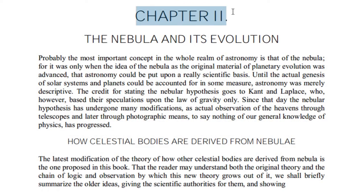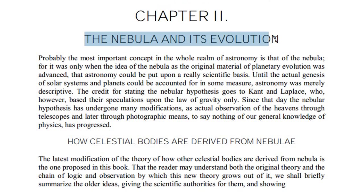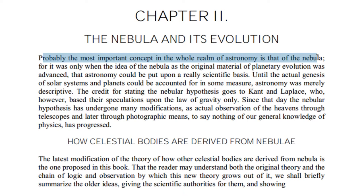Let's start reading the book, chapter 2 of the book by Marshall B. Gardner. Chapter 2, The Nebula and Its Evolution. Probably the most important concept in the whole realm of astronomy is that of the nebula. For it was only when the idea of the nebula as the original material of planetary evolution was advanced that astronomy could be put upon a really scientific basis. Until the actual genesis of the solar system and planets could be accounted for in some measure, astronomy was merely descriptive.